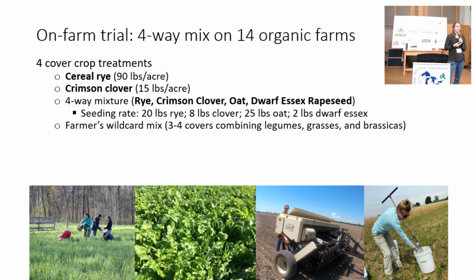And here, same idea, except we did a 4-way mix instead of just 2 species, with this same perspective of trying to maximize functional complementarity, having species with traits that contrast and complement one another. So we had a legume, a grass, a brassica, and we had 2 grasses. One was a summer and one was a winter annual. So rye, crimson clover, oat, and dwarf Essex rapeseed. Maybe if you squint, you can see the seeding rates there, 28, 25, and 2.